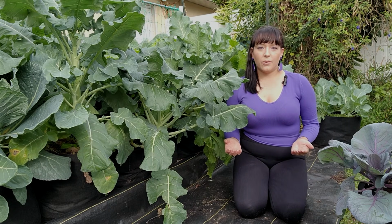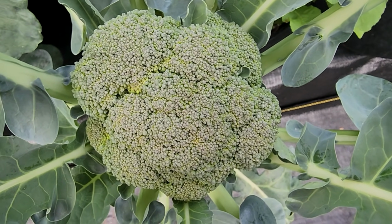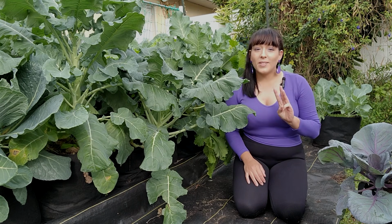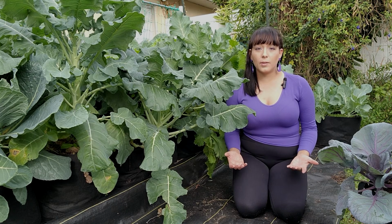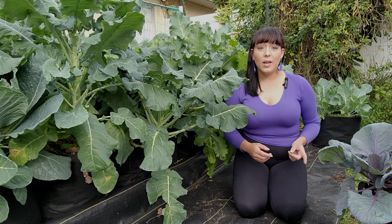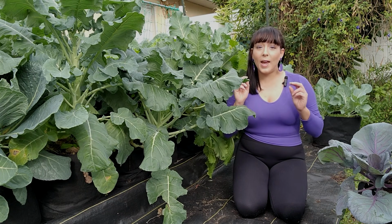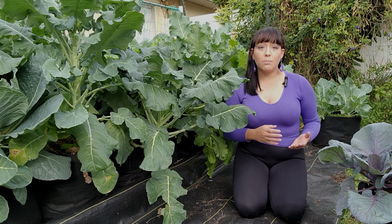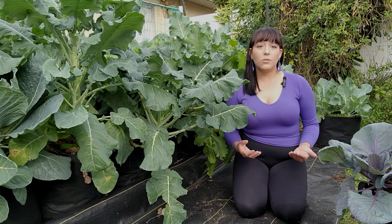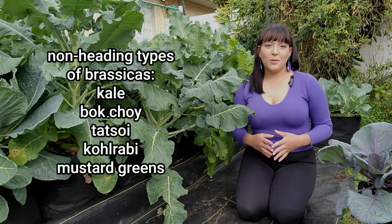It is too late to start growing large heading types of brassicas like broccoli, cabbage, and cauliflower. They need a solid 3 months to get to transplant size from seed, and then about another 2 to 4 months of growing time after being transplanted to be ready for harvest. So if you were to plant some right now, they would be forming their heads during a time of hot weather. If it's too hot, heading brassicas bolt or start flowering instead of producing a nice large crown of broccoli. You can eat the flowers, but that's not what you grow it for.